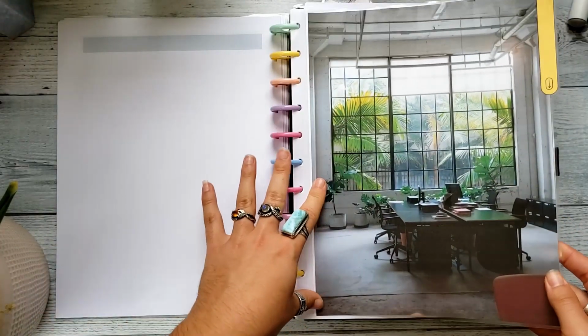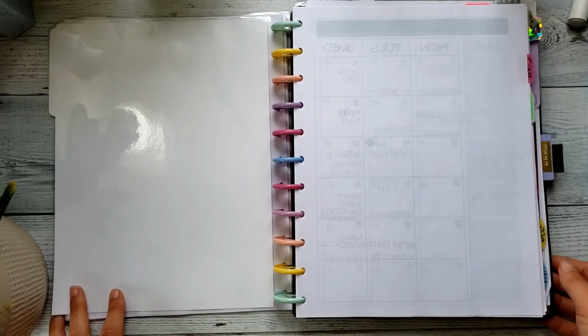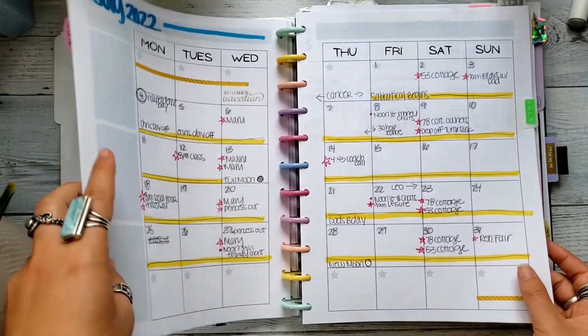And these are dividers that I kind of made myself in Canva. They're a little bit of a work in progress, but that's what that is. And then we go into my monthly, weekly planning section, which is mostly what I'm going to show you. But basically this is what it looks like.